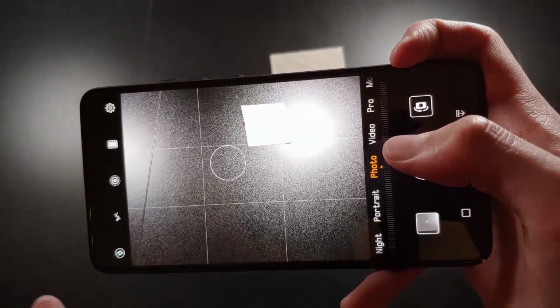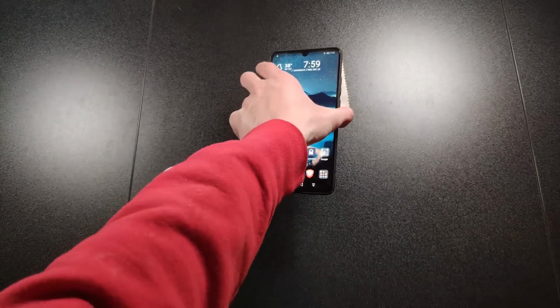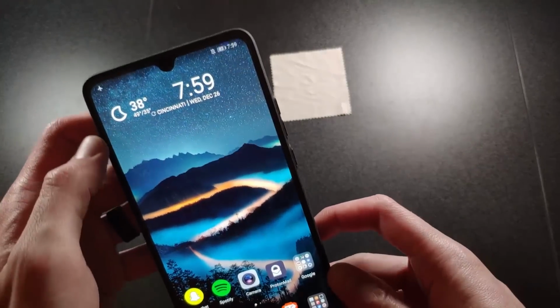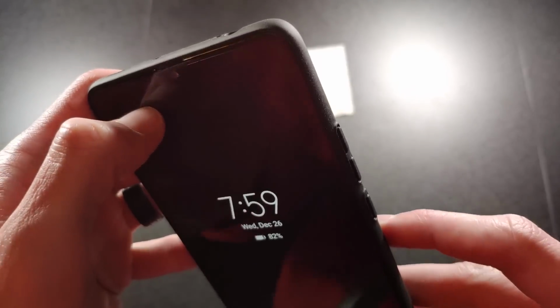You can adjust that on the photo on the fly. That's a really nice touch from Huawei, and I definitely dig it. Next is what screen protector am I using and where did I get it? Right now I'm using the default screen protector that comes pre-installed on the phone itself. As far as where I get my screen protectors though, I get them from gearbest.com.